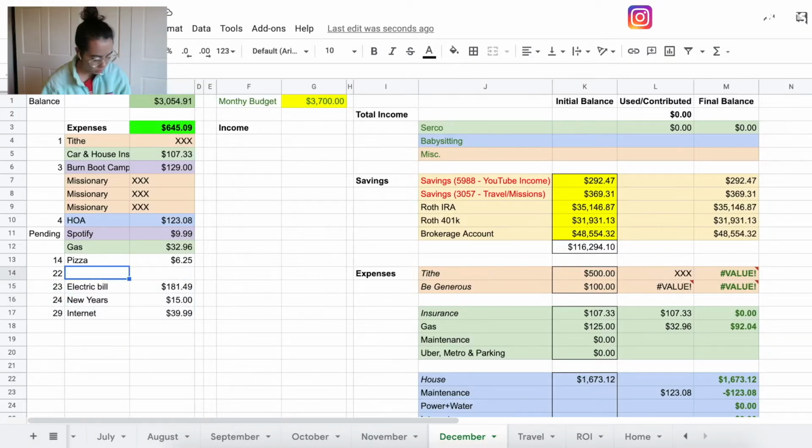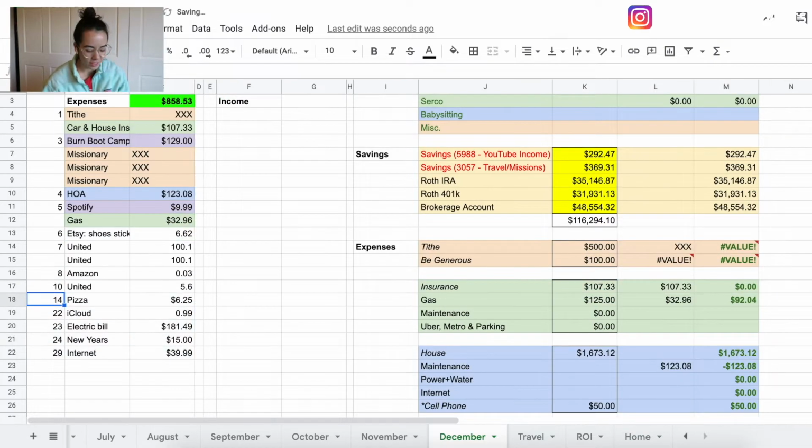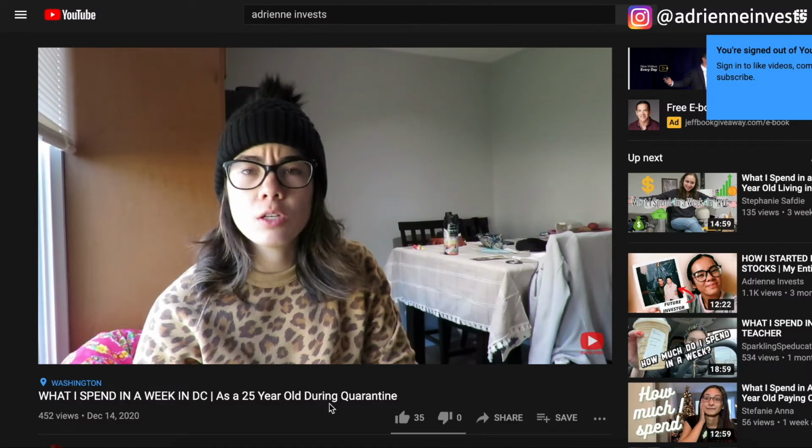I just went through my checking account. Now I'm gonna go through my USAA credit card, which only has 1 expense. And now I'm gonna go through my Chase Sapphire Reserve card, putting in the expenses I made for the week of, I think, the 6th, and I did a video on everything I spent. So if you do want to see that, I will link it down below.